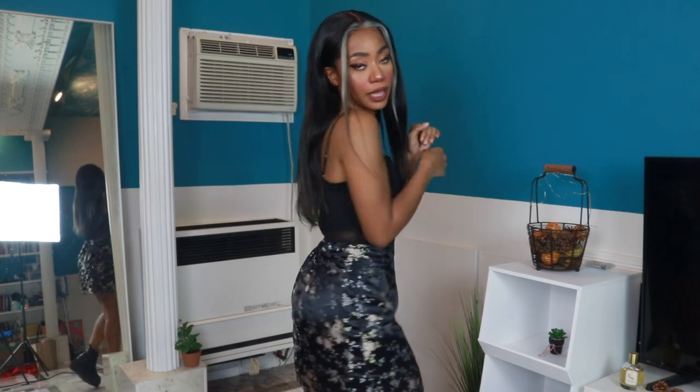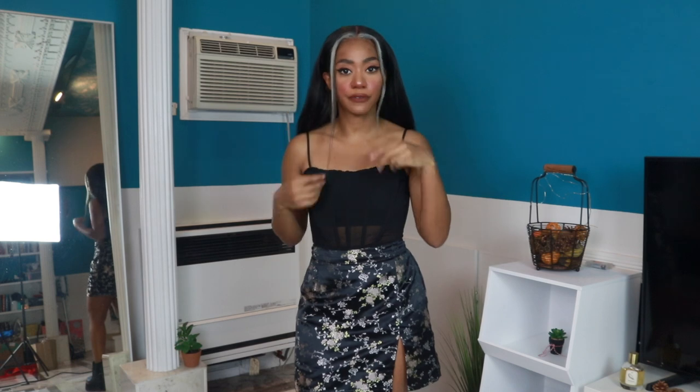Okay, so let me see if I can go back. Okay, so this is another outfit that I really love putting together. I actually took in the skirt a bit because I got a size medium just because my legs are a bit thicker. Size small wouldn't honestly fit me that well, and also I just like a really cinched in waist.